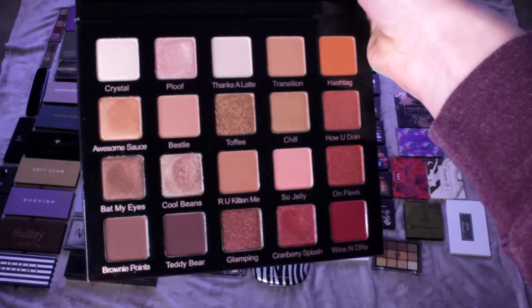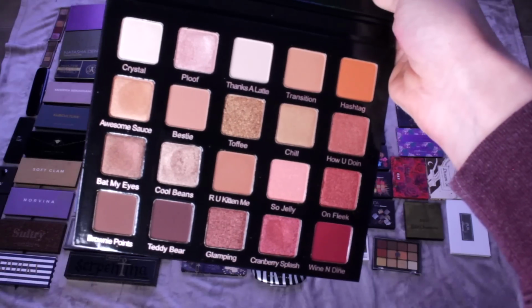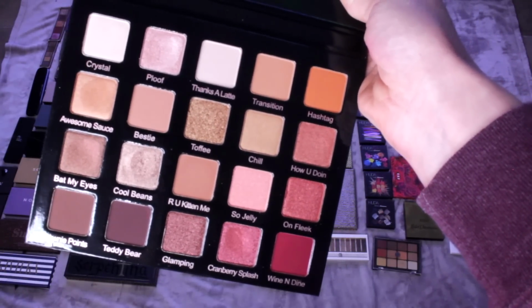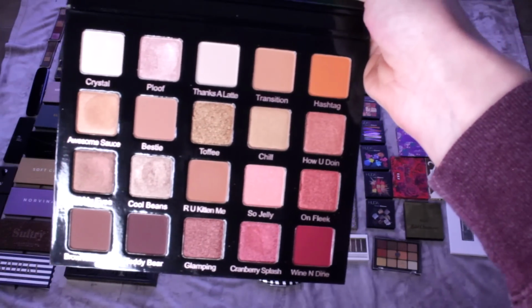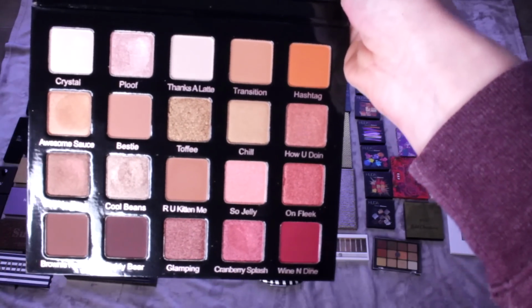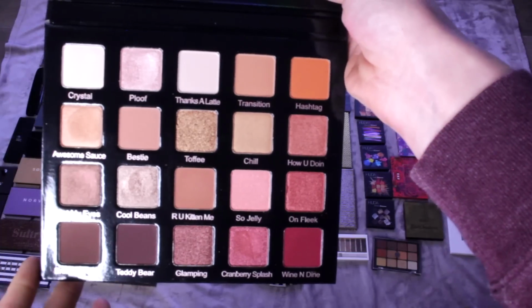Yes, this one is the Holy Grail palette. I did end up getting this in my Boxy Luxe in December. I played with it a little bit. I do like this one because the color story speaks to me. These are definitely tones that I would use, so I don't think I'll have any issue using this palette. It's just not the best shadow formula in my collection.